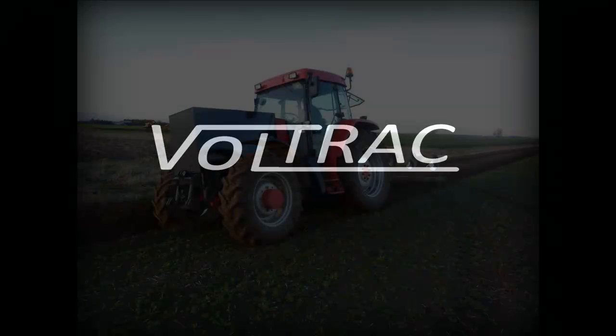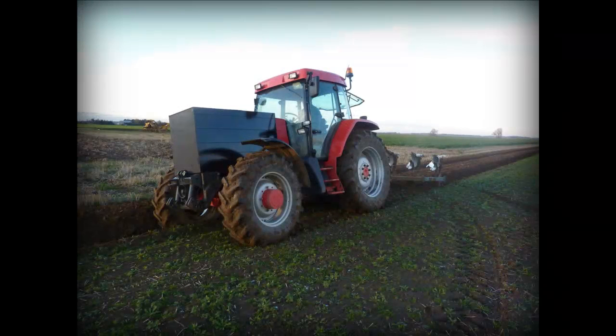Introducing Voltrac, a tractor powered by nuclear or renewable energy, which is very energy efficient, has low maintenance needs, and is more suitable for driverless operation using remote monitoring and several tractors by one operator.